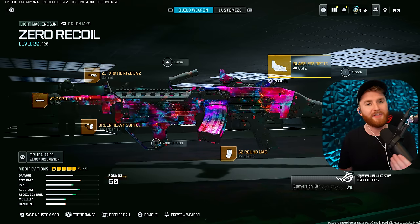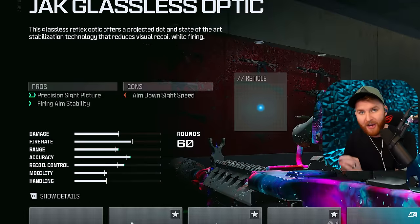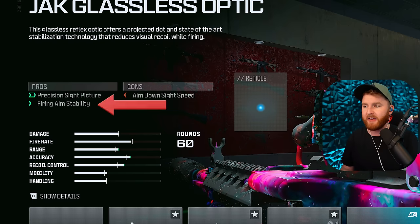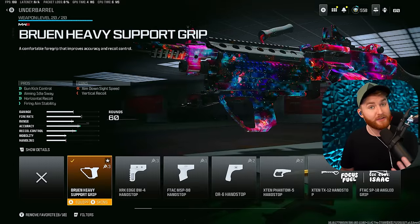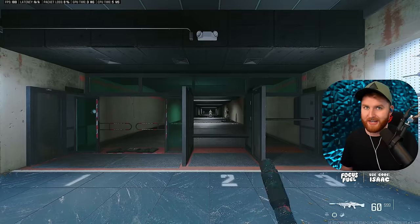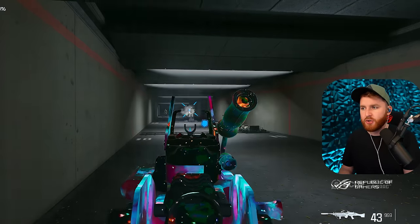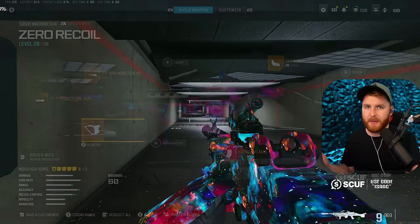And then most importantly, we have the Jack Glassless Optic, which helps this gun with firing aim stability. That is like the hidden stat that is so important inside of Warzone right now. If you see something with firing aim stability, it's one of the reasons why the Bruen Heavy Support Grip is such a go-to attachment. As you're going to see in today's gameplay, put all these attachments together and it becomes an absolute fiend. Just so easy to control. I mean, you're going to be ripping people across the map.